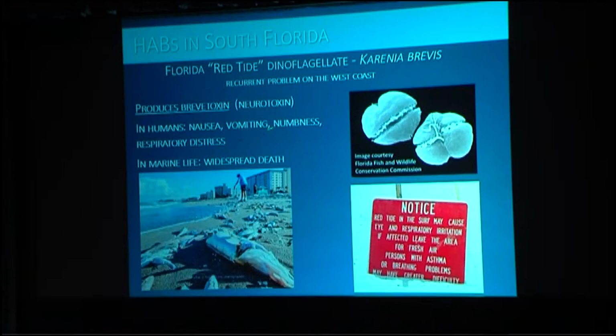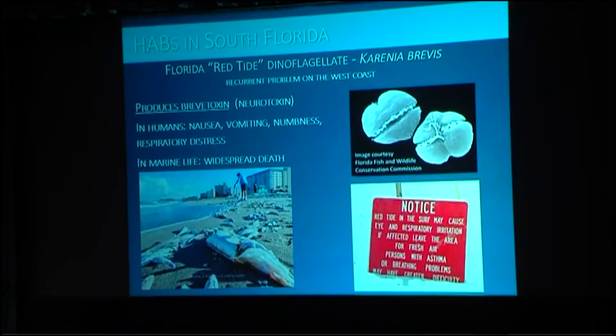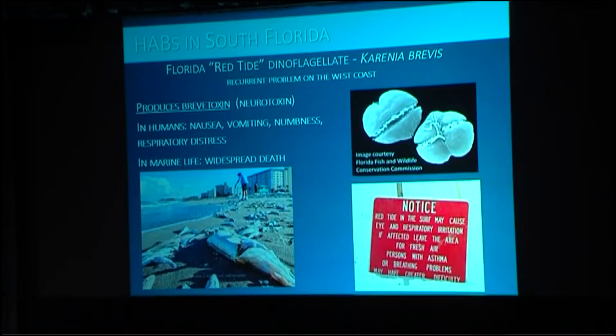In humans, it gives you nausea, vomiting, numbness, respiratory distress. Everyone here that raised their hand before probably experienced some form of this. In marine life, it causes widespread death. That's why you're seeing fish being picked up everywhere. So it'll kill the things that are in the water with it.